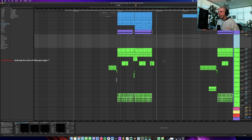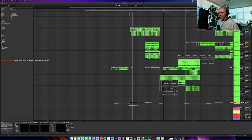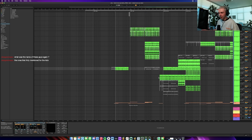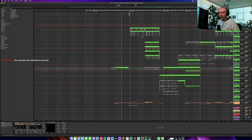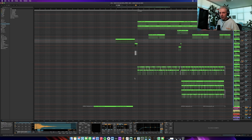Okay, the drum bus. It's not that complicated, I believe. Clap with a bunch of reverb in it, automated to create tension. Then we have a bit of a snare going on.